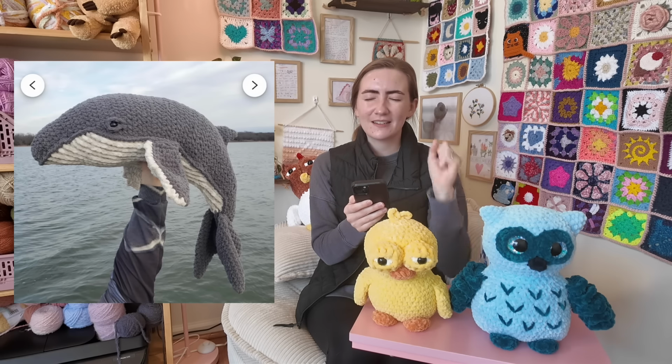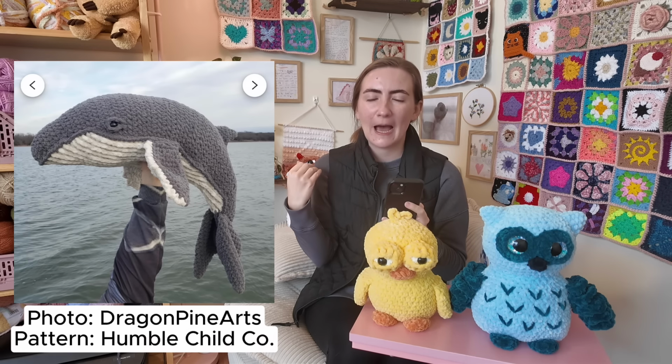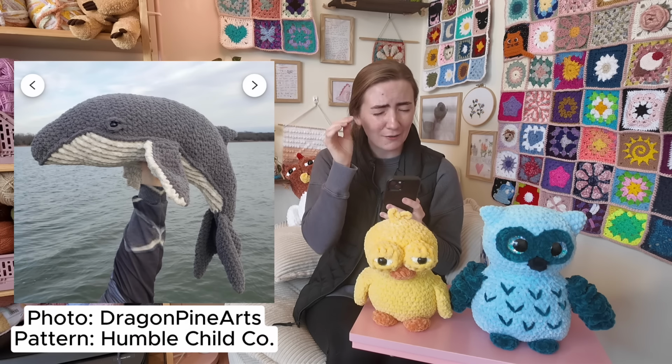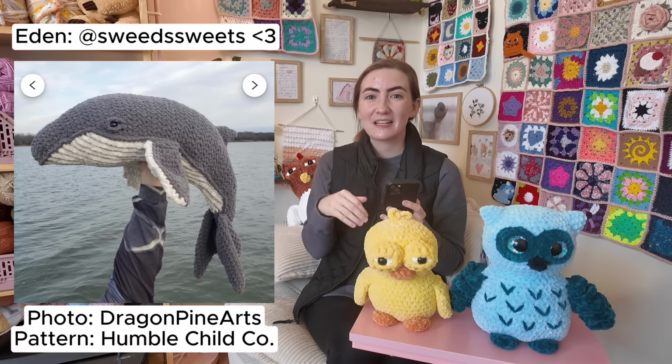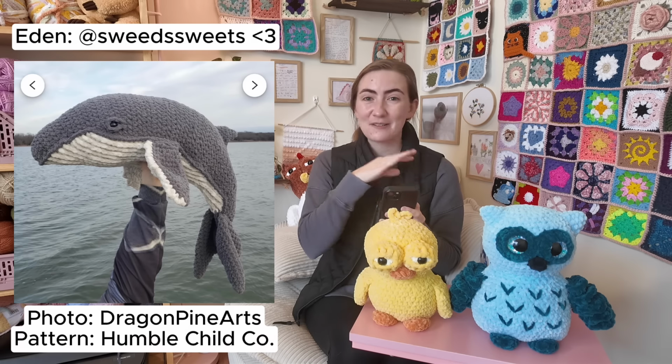This pattern, I cannot remember who it's by, but of course I'm gonna put it on the screen for you guys. This is an absolutely amazing pattern. Actually, somebody, and I can't remember again off the top of my head, but I'll give them a shout out here as well. They submitted this as their plushie pageant entry in the plushie pageant that we did on my Patreon, and it was absolutely amazing.